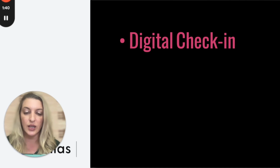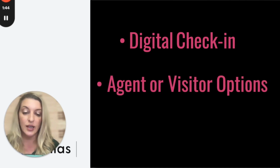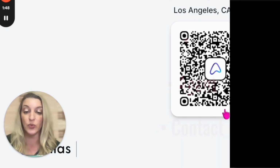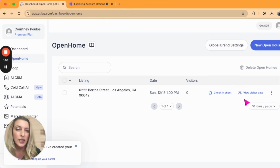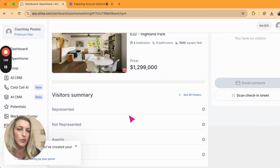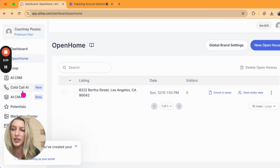Okay, so it says, please check in to enter the open house. And then it has an option for an agent check-in or a visitor check-in. And it asks for email address, first name, last name, phone number, and asks if they're working with an agent. So that's a digital check-in option. Cool. Then there's a view visitor data, so you get to see how many people came through, how many were represented, unrepresented, etc. All right, I like that.